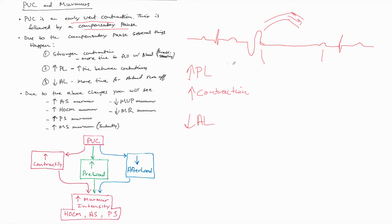So now we want to look at our murmurs and what we have in relation to this. Let's say we have mitral stenosis, mitral regurg, aortic stenosis, aortic regurg, HOCM. One it also likes to mention is our mitral valve prolapse and our pulmonic stenosis. So we have all of these. With that decreased afterload, remember, and this is once again not 100% sure, you can just look at the individual pieces and try to piece them together.